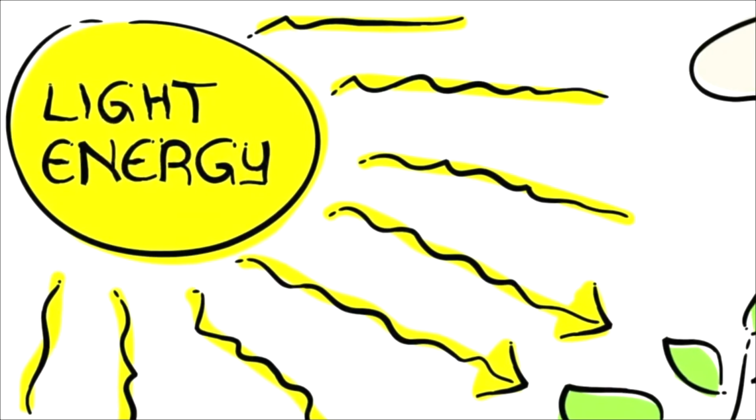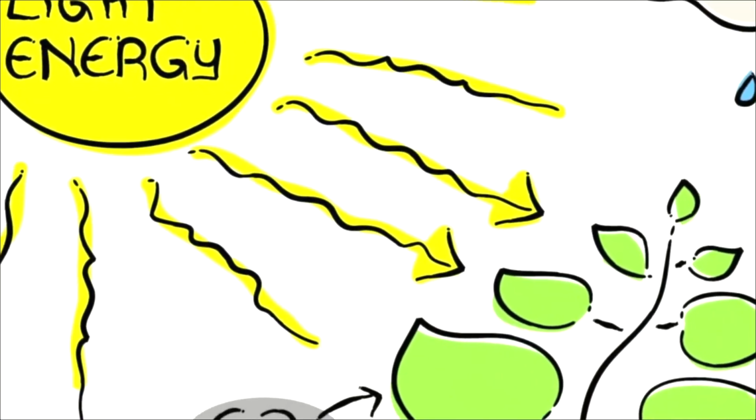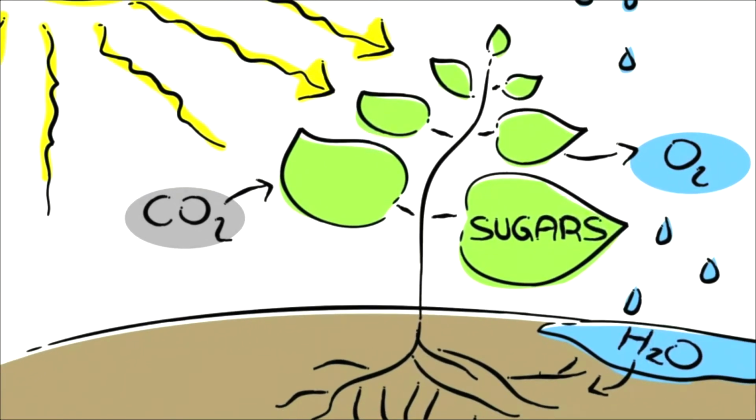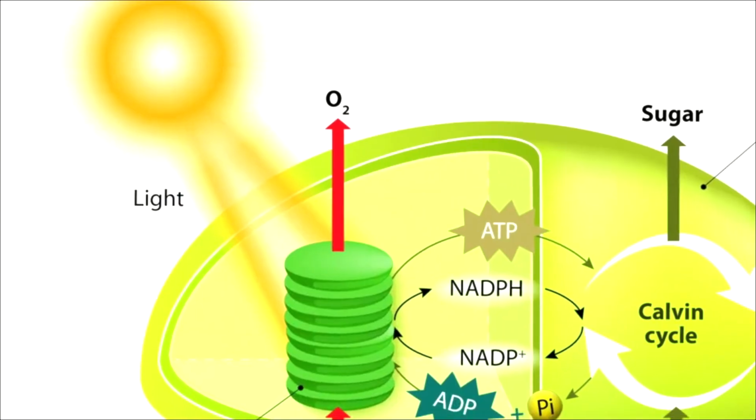Once chlorophyll takes in or absorbs energy from the sun, a chemical reaction starts. This energy combines with the CO2 and water that have been stored in the chloroplasts. When the CO2, water, and solar energy react together, they produce a sugar that the plant can use for food.